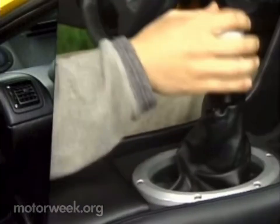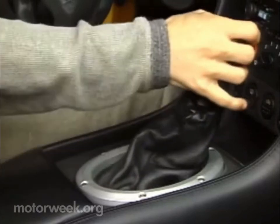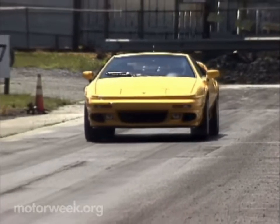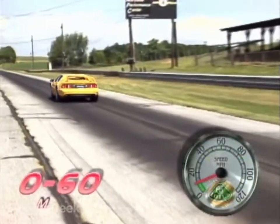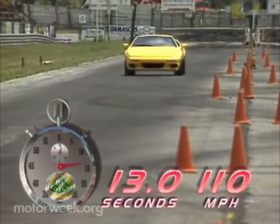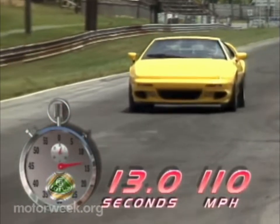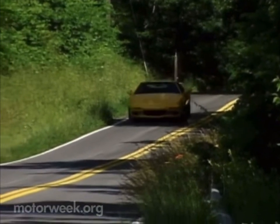Starting with an all-new dash in '98 and a reworked gearbox tied to a twin-plate clutch for reduced effort and more positive shifting control. At our test track, the 3.5-liter V8's 350 horsepower propelled us from 0 to 60 in a short 4.4 seconds. Quarter-mile runs were over in 13 seconds at a blistering 110 miles per hour. But believe it or not, the Esprit is not meant to be a sprinter.